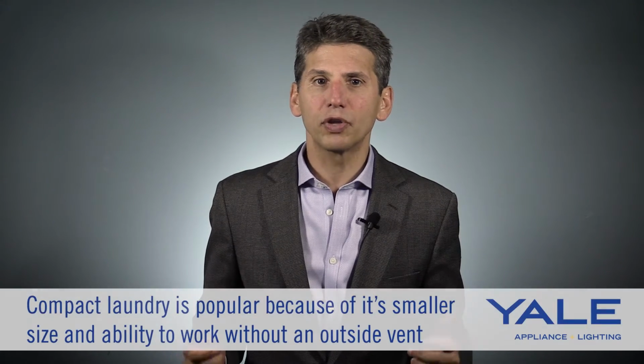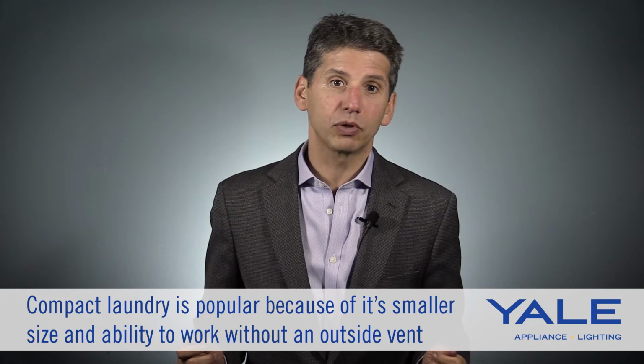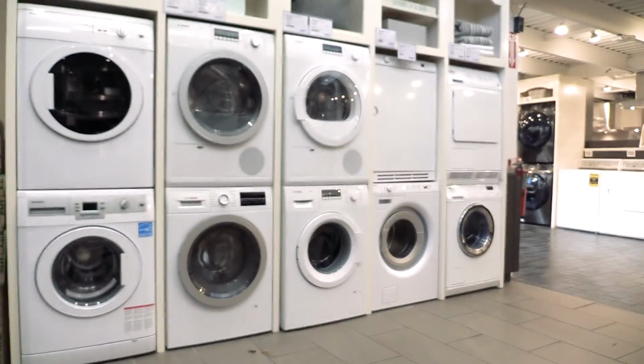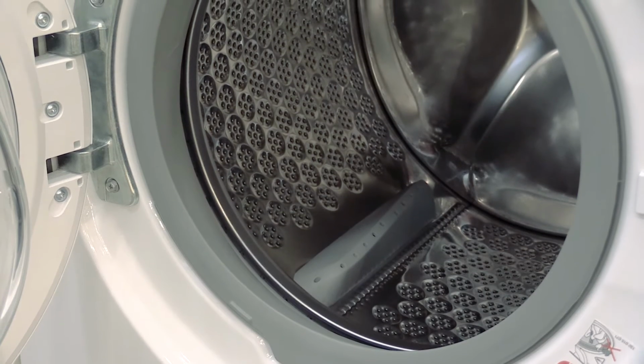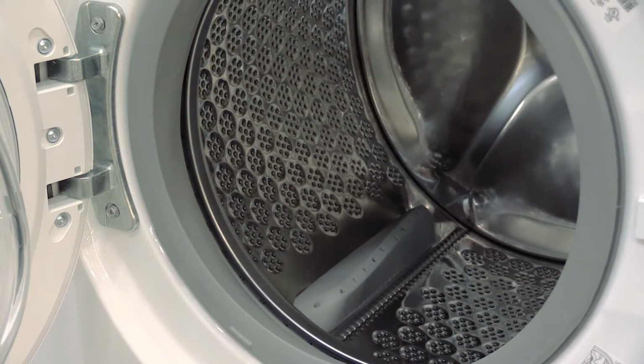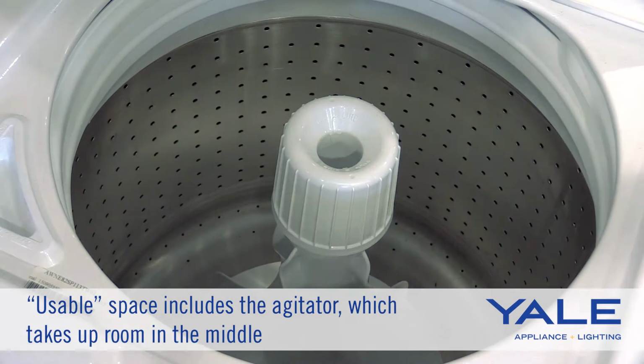We'll talk about dryers later in this video, but most compacts do not require a vent outside anymore. So take any 24-inch space with power and water, and you can now place a set of laundry. Electrolux is newer to compact laundry in the US. However, they've been a leading producer in Europe, and it's 2.4 cubic feet, which is large for compact laundry. Interestingly enough, most top-load washers are actually a similar size, usually about 2.5 usable cubic feet.